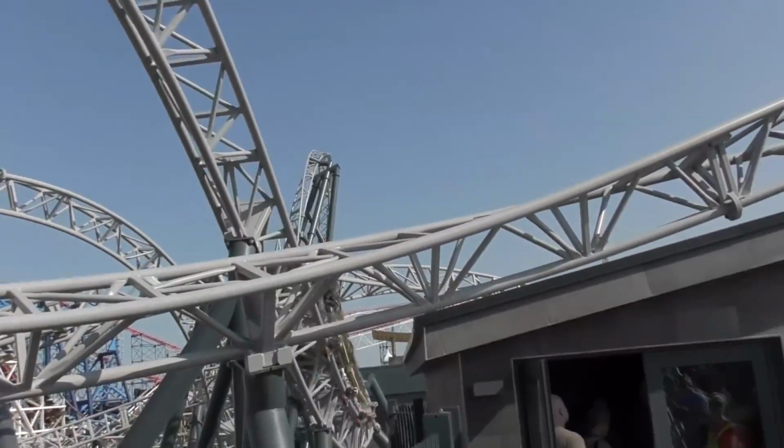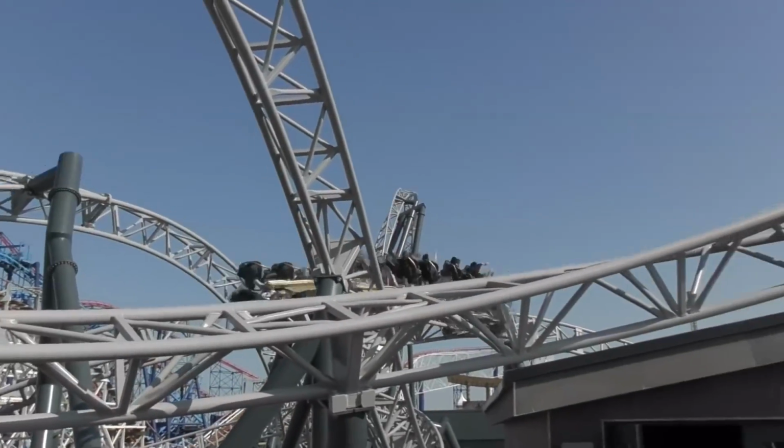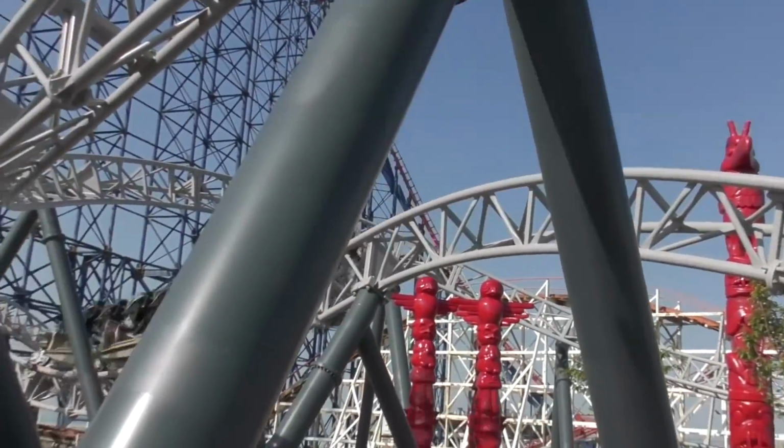I love the trains, the lighting package on there, and it's a great night ride too, isn't it? It looks absolutely gorgeous. Can't wait to get back on Icon. Dare to ride. But there we go. That's my top 10 list, ranking all of the 10 coasters at Blackpool Pleasure Beach.